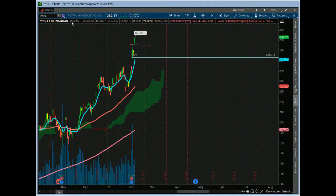So a good move on PayPal today. Again, it was mostly at the open, and then it kind of chopped around for a little bit, and then a little push into the close. So a tough one. You had to be right there for it and see it gapping up.